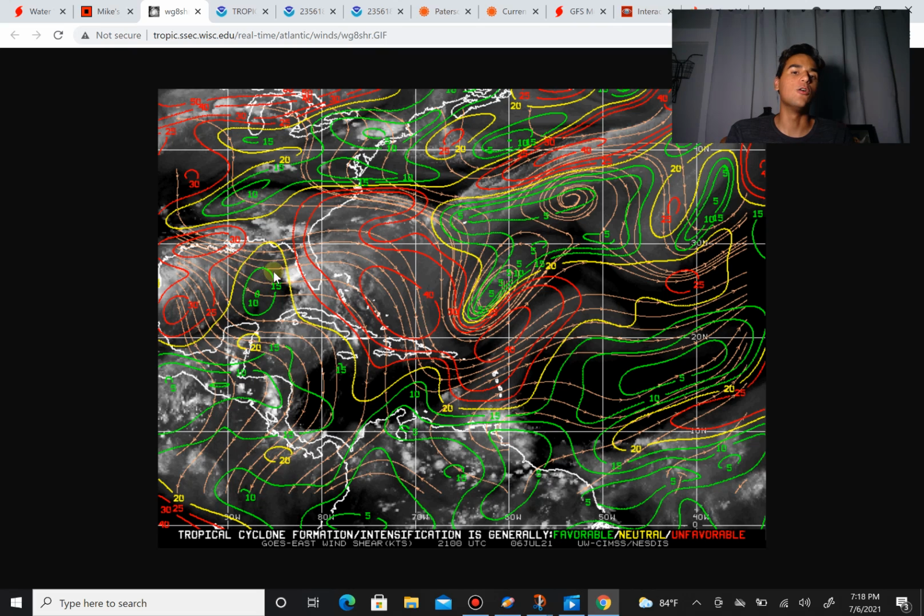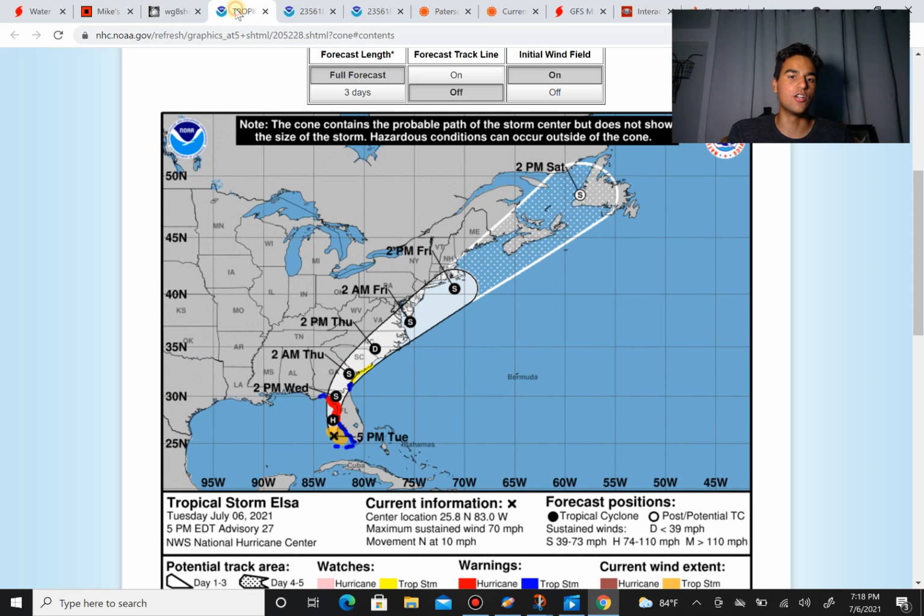However, the good news is that this won't have a lot of time over water to develop into what it could be, because I think if this was over open water, we could maybe be talking about a category 2 hurricane on our hands, or maybe even more. But since it is very close to land and it's expected to make landfall by tonight, we shouldn't see that much more strengthening from what it is right now. However, it's still quite a strong storm right now, at least a very strong tropical storm.